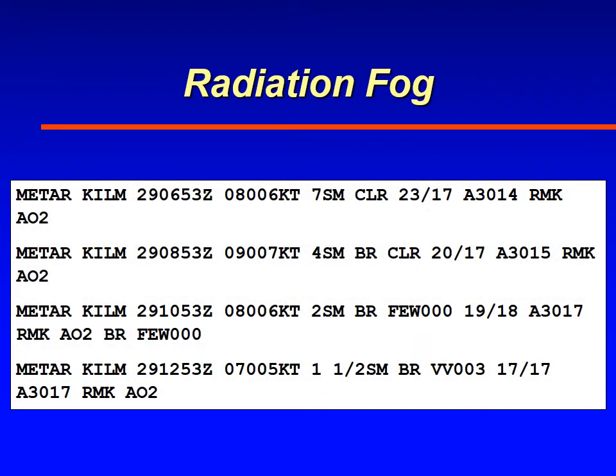Here's an example of radiation fog. We've got several METARs, 4 different METARs. The oldest one is up top and the newest one is on the bottom. These METARs are occurring early in the morning at 6:53, 8:53, 10:53, and then finally 12:53 in the morning. And you notice that the winds are not real strong. They're only about 6 or 7 knots. They're out of the east, whatever that means.